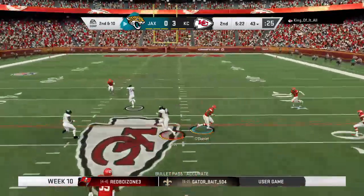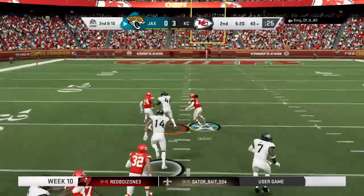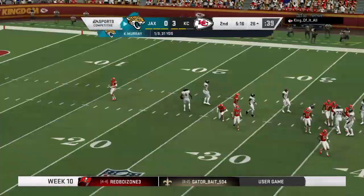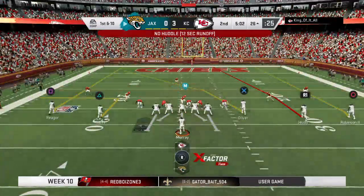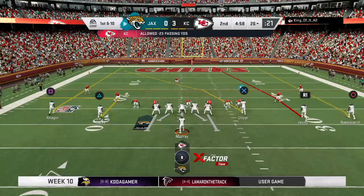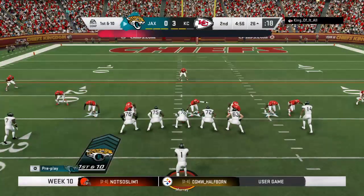Murray looks to throw again, 2nd and 10. And he comes back with one complete. And he'll go down, but not before getting this inside the 30. Getting it to him in space pays off big time. That winds up going for 31. 1st down, Jaguars.